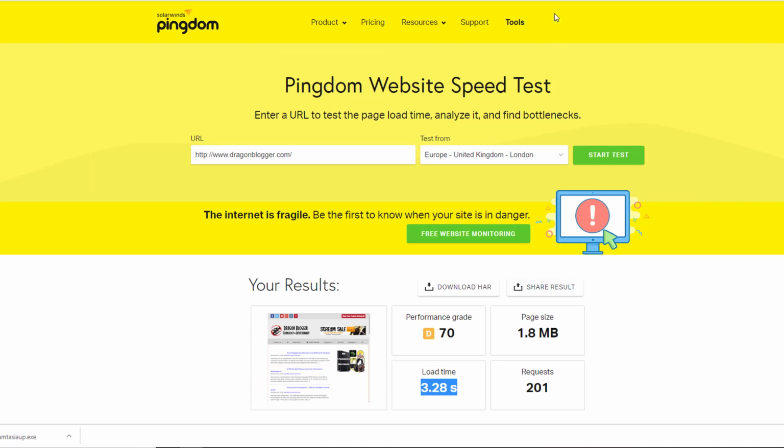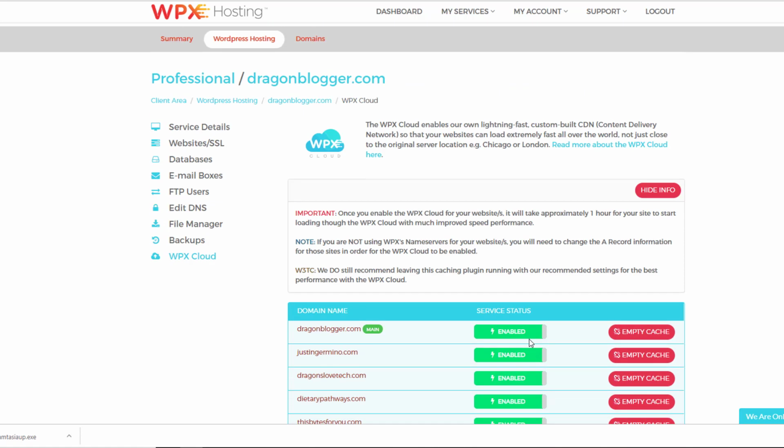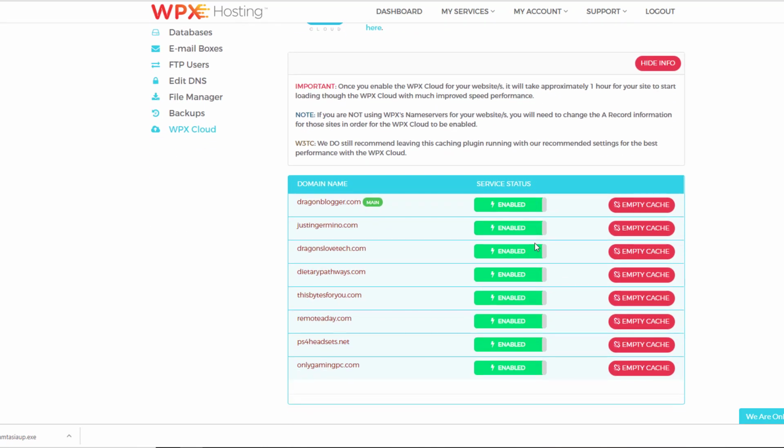You just basically enable it in your GUI for WPX Hosting. Again, if you want free speed performance for your website, especially beneficial if you use a lot of static content. You use a lot of heavy, large images, or you use a lot of static content that loads video that's actually hosted and not embedded from YouTube, then you could definitely benefit from the WPX Hosting CDN service called WPX Cloud.